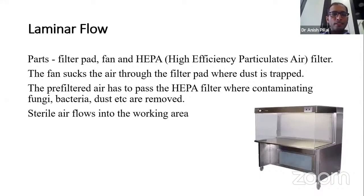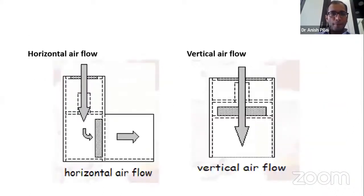So basically it very simply has a filter pad to filter out the dust. It has a fan and it has a HEPA filter, which is a high efficiency particulate air filter. The fan will suck the air through the filter pad. The filter pad will trap the dust. And this pre-filtered air is passing through the HEPA filter, where actually the decontamination happens. And this sterile air constantly flows in the working area. So there are 2 types of laminar flow. One is the horizontal flow and one is the vertical flow. Both have their advantages and disadvantages.